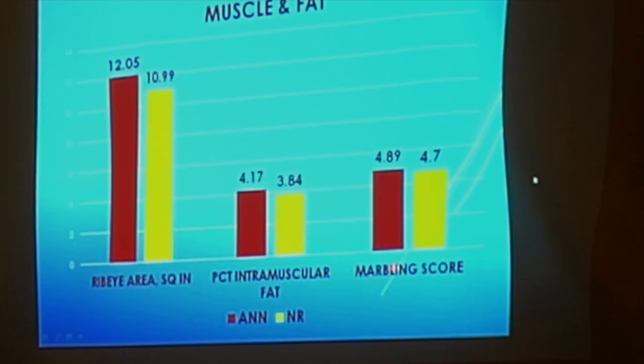And then in terms of marbling score on the cattle, you can see here that there's a little bit of advantage. This is not statistical. These are statistically different. This is not. Pretty close to average choice. Average, a little bit above average choice.